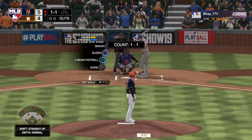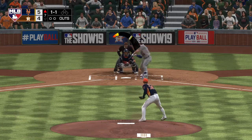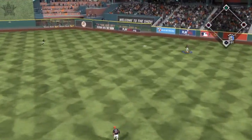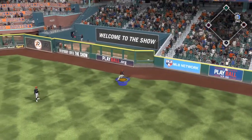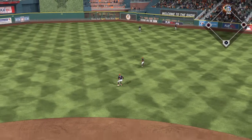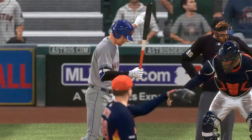Stepping up now, J.D. Davis. He hit a sac fly earlier. The 1-1. Toward the gap in right center. This is going to be a base hit, and he may take that big turn at first. And he's going to get to second now with nobody out.